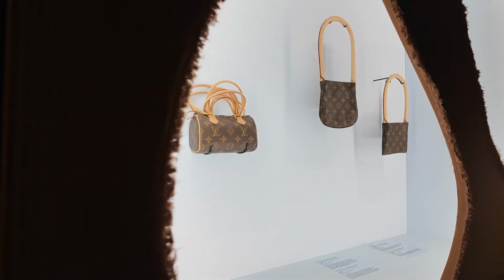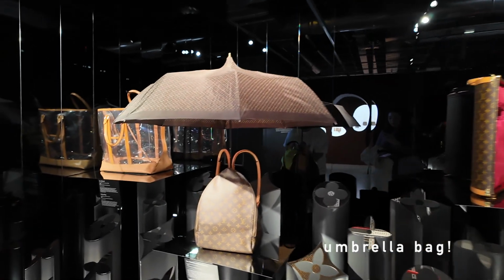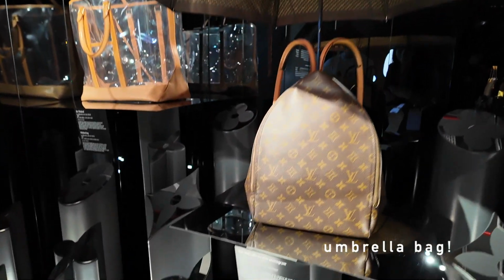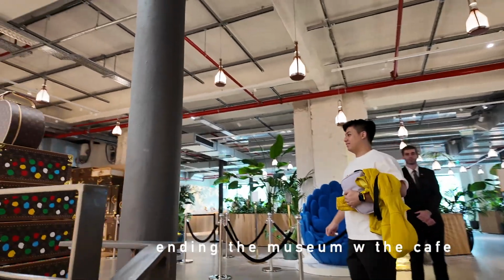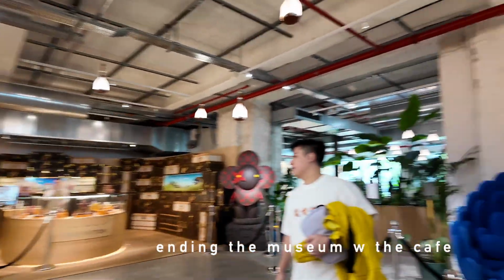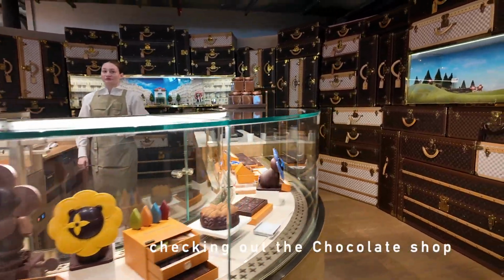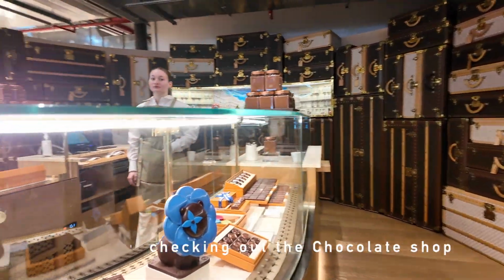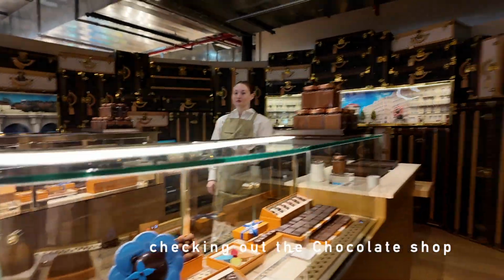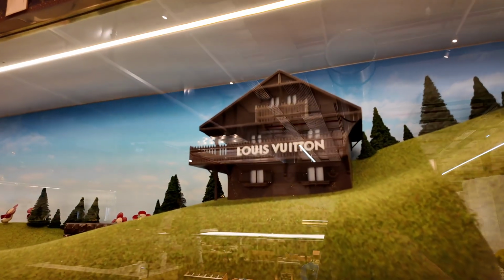You guys are not ready for this. What? What the? An umbrella bag. Look at that. Did it say shopping in the rain? The chocolate shop? Chocolate shop and the cafe. Oh, there's a bunny. Or is it a cat? Man, chocolates. That's so cool.